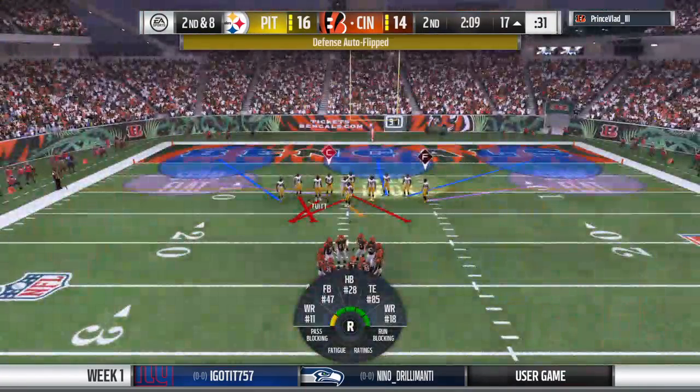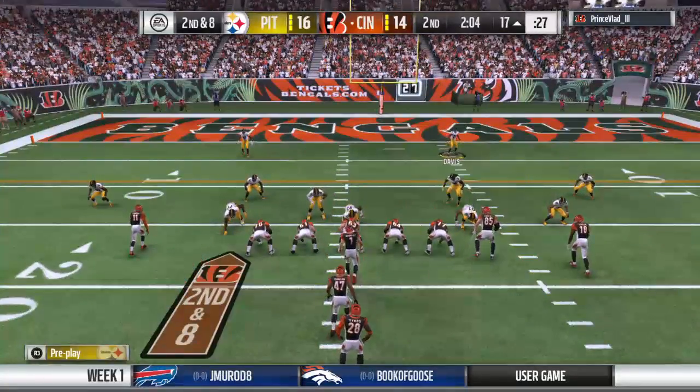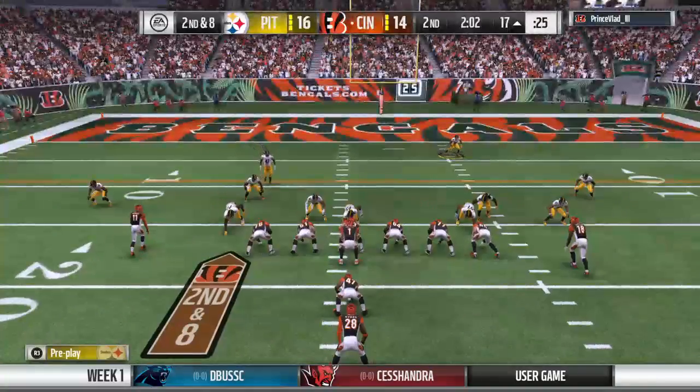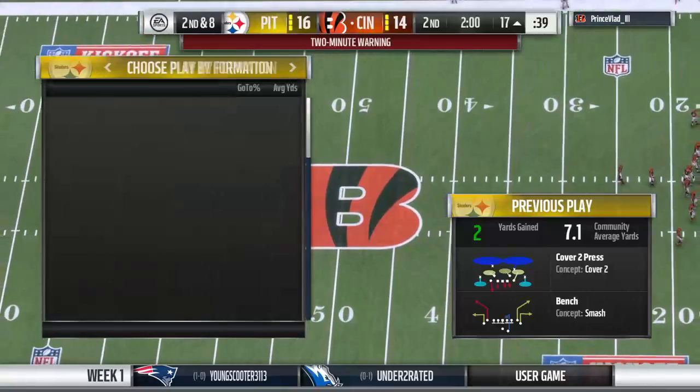And the 2-minute warning lurking. This will probably be the last play before we hit it. Yeah, they want to get themselves in position to score in this last shot before the clock hits. So a pause here for us as well. Time to pay some bills.